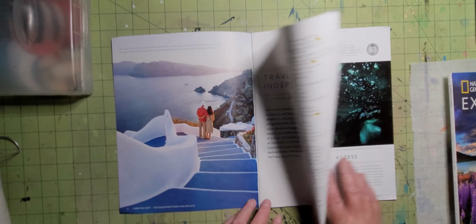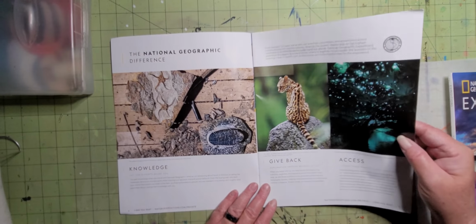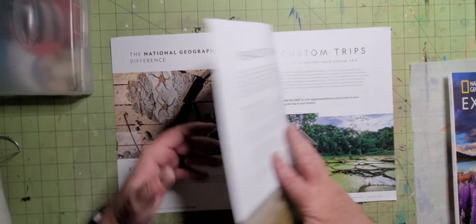Travel independently. We're gonna travel, but not independently. I love them. Love them, love them, love them.